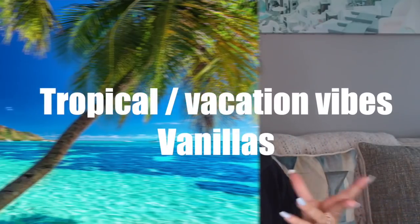It has such a classic vibe to it while equally being effortlessly sexy. Definitely a more going out scent. It's not a casual scent, but it's everything, and it's so inexpensive. It's almost a crime how inexpensive it is. So that is just the original Roberto Cavalli perfume.